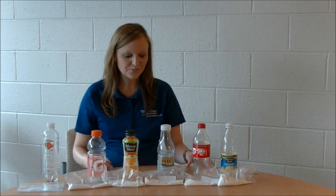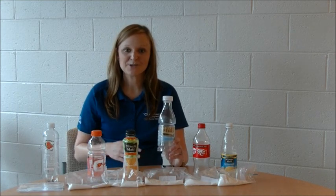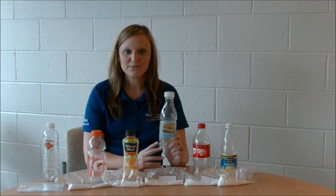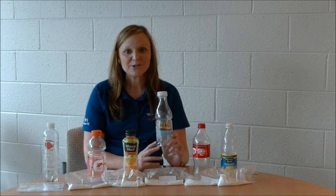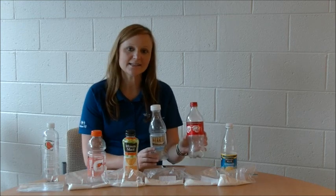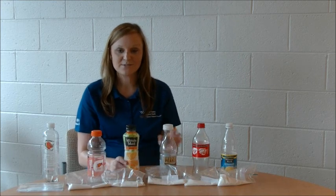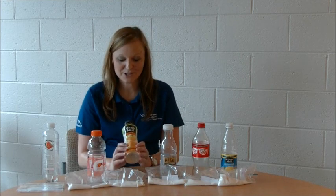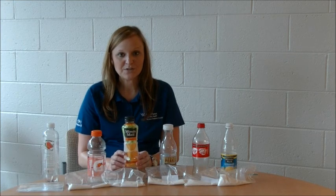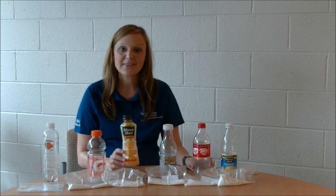Another thing is sweet tea. Whether it's homemade, whether it's from a restaurant or a bottle like this, it can be pretty high in sugar. This has about 12 teaspoons of sugar for this 20-ounce bottle. It's a little bit less than the soda, but it's still quite a bit of sugar going into our body at one time. It's also very similar to this Minute Maid orange juice. This orange juice has about 12 teaspoons as well. Again, not quite as much as our Coke, but that's a lot.